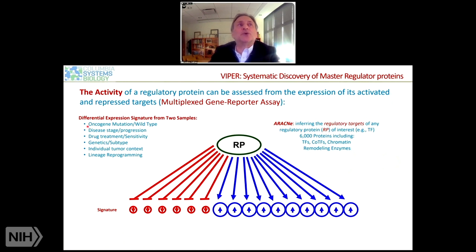So for instance, you could use two isogenic contexts, one with an oncogene mutation, one with a wild type. You could use two different disease stages or progression stages. You could use cells that are drug sensitive versus drug resistant. And we've done all these studies and published them. And in every single case, we've been able to identify the master regulators and then validate them experimentally.